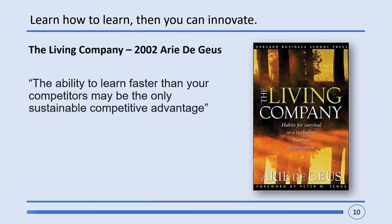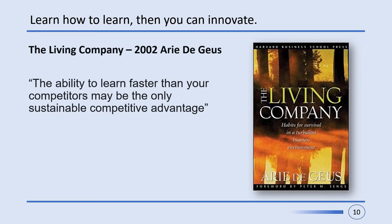Coming from the same team as scenario planning is The Living Company by Ari de Geus. His big idea is that sustainable, long-term survival is dependent on the ability to learn how to learn. The standout quote is, "The ability to learn faster than your competitors may be the only sustainable competitive advantage."